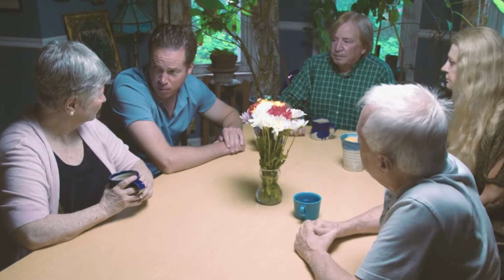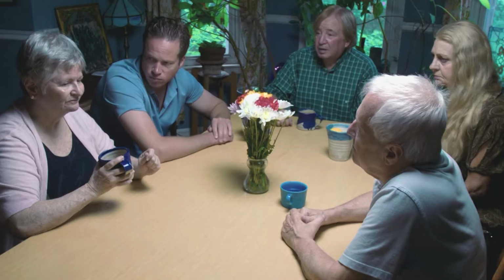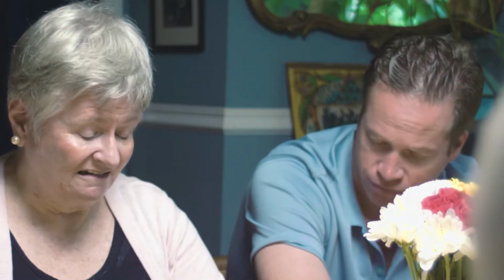My neighbor has a big mouse problem this year. Mine too. She got a humane trap. She traps them, takes them outside, lets them go. They come right back. You have to take them like a mile away. Really? You need to take them that far away? If you don't want them to come back, yeah.